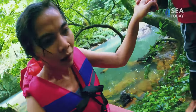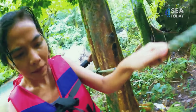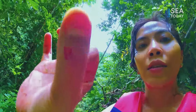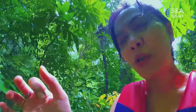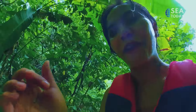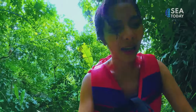However, the current is quite strong and the rocks are sharp. We shall not take any risks, so we have to get up to the surface and track down on land. As you can see, it's bleeding. I fell onto a rock on the first waterfall. It hurts. It's more embarrassing actually than hurt.